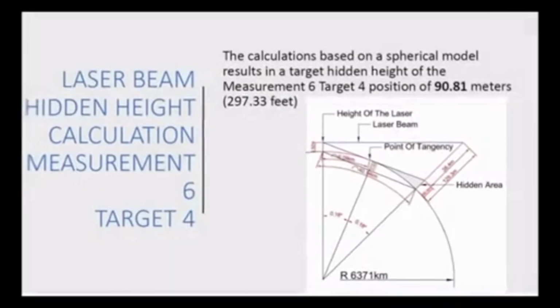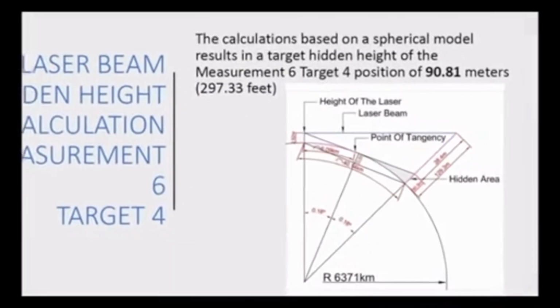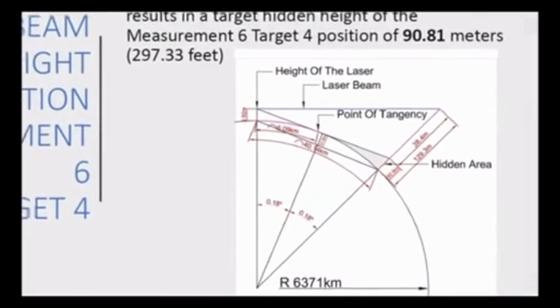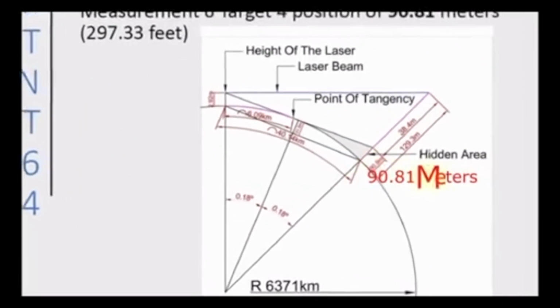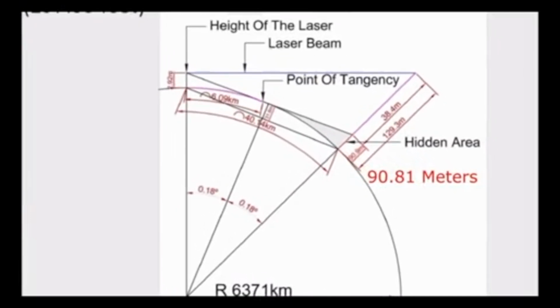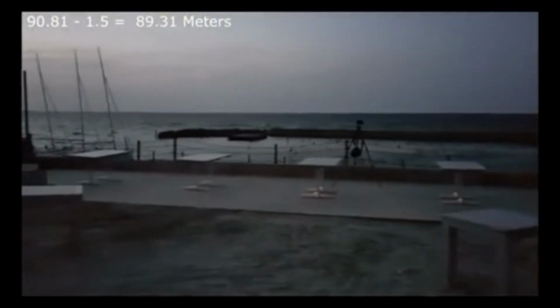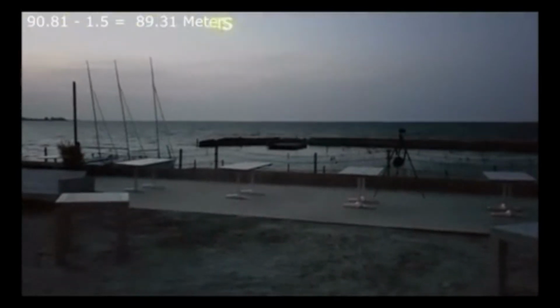The 40.14 kilometer calculations based upon the WGS-84 geoid model resulted in a target hidden height of 90.81 meters or 297.33 feet for measurement 6, Lake Isle, Target 4 location. The WGS-84 mathematical construct differed by 89.31 meters in this measurement, which meant 98% of the target hidden height was visible.